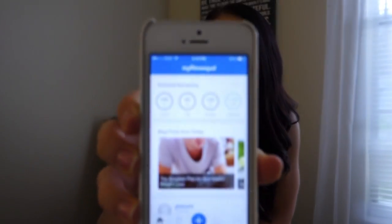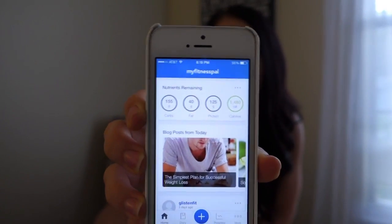I don't know if it's gonna cooperate with me. Okay, so those little circles up at the top, you can set it to where it shows you your macronutrients. So it tells you how many grams of carbs you have left for the day, how many grams of fat, how many grams of protein you have left for the day.